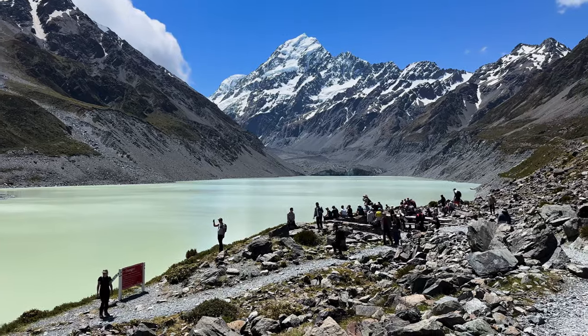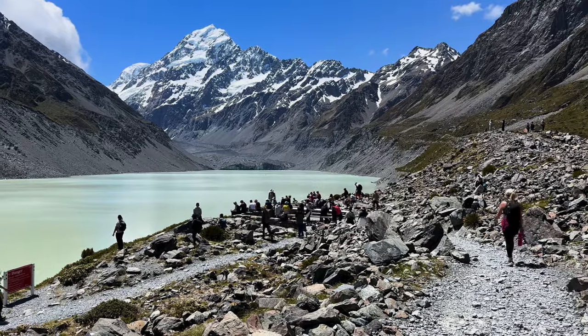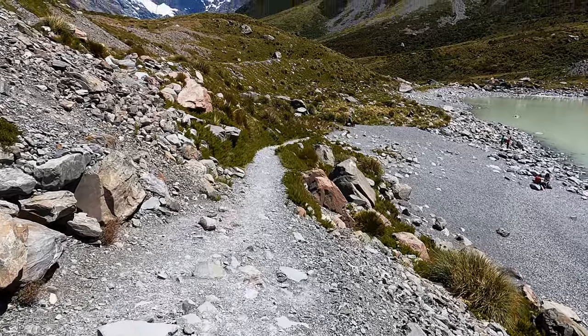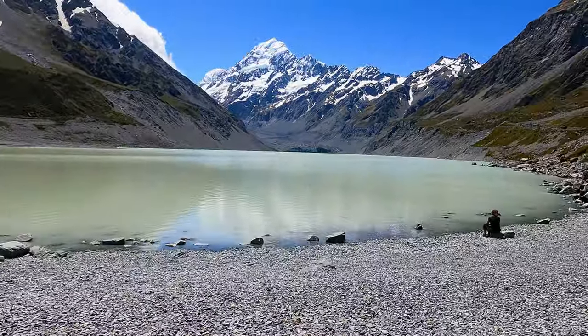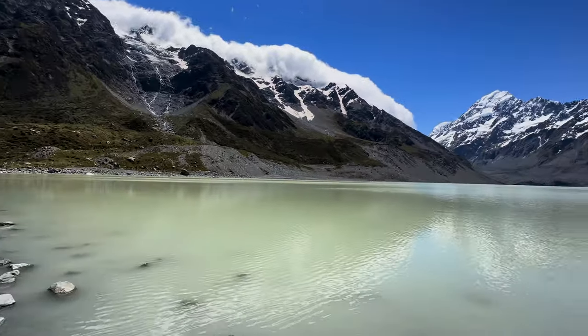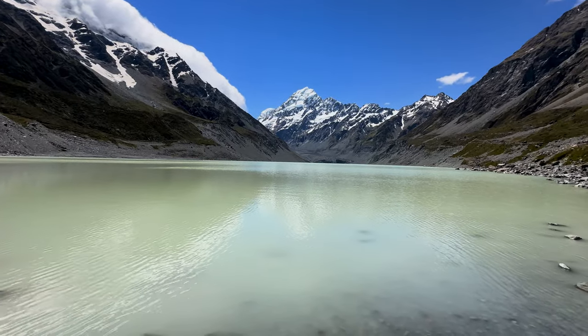There are tables to sit at if you've brought your lunch or just need a break to take in the view. Make sure you walk down to the lakeside so you can fully appreciate this incredible place. Depending on the time of year you visit, the lake could be filled with icebergs, and the water can look milky green or even a vibrant blue.